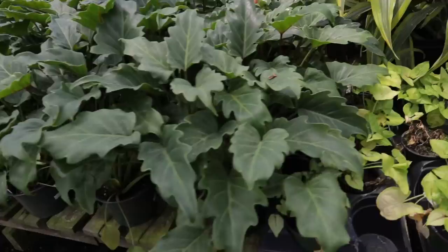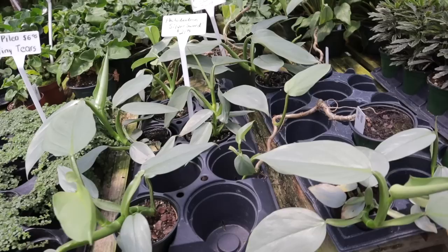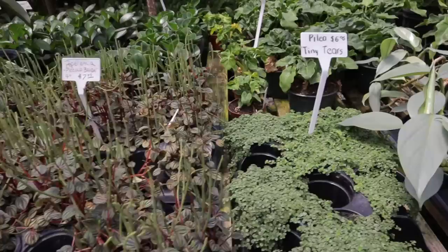Let's see what else. Some more Philodendron Hopes, $19. Some Aurelia, $8.95. Ooh, Silver Sword, $21.95. Lovely. Wow, look at that nice long leaf. I love Philodendron Silver Sword. Like, what's there not to love about it? Pilea Tiny Tears, $6.95. Peperomia Piccolobanda. Look at all those flowers. This one's blooming like crazy.